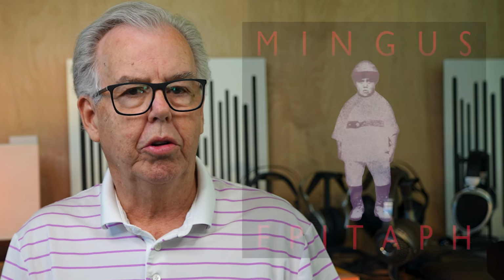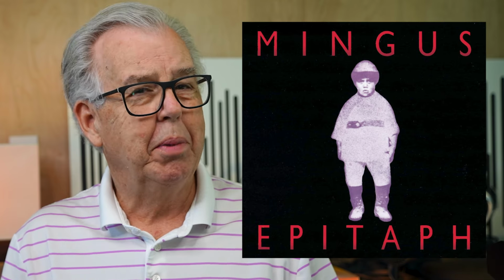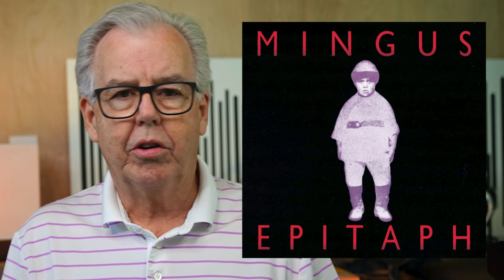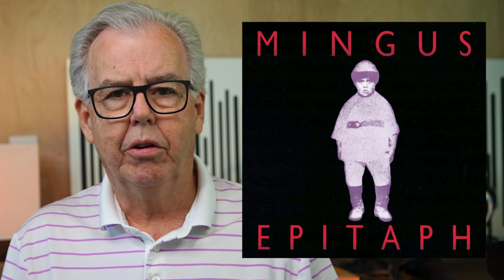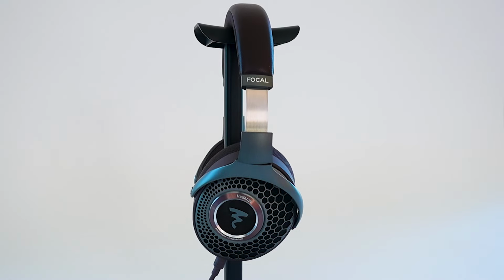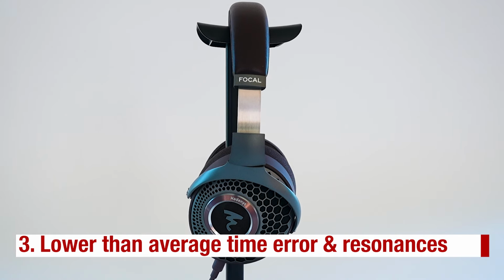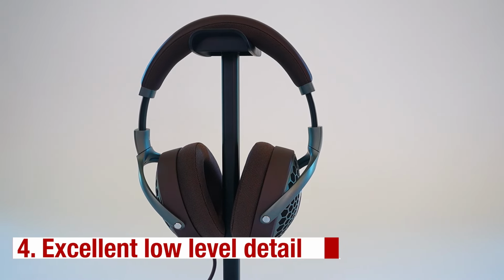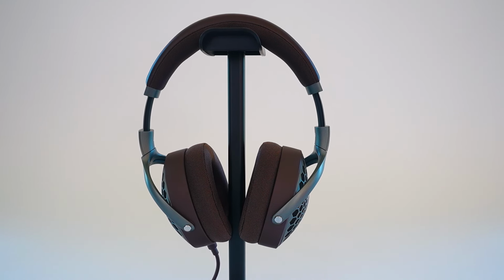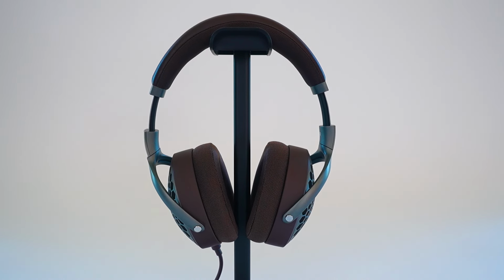Epitaph from Charles Mingus was also a great listen. Each of the performers was nicely spot-lit, and despite being an older recording, the balance was satisfying. This ability of the Hadenys to spotlight performers by allowing you to hear them distinctly is a great joy and suggests the Hadenys drivers are well designed with lower than average time error or resonances. I repeatedly noticed that the Hadenys revealed low-level detail and harmonics and venue sound quite beautifully. A comparison with the Sennheiser 650s shows that the two headphones have similar mid-range balance, but the 650s are significantly more masked sounding in this range.